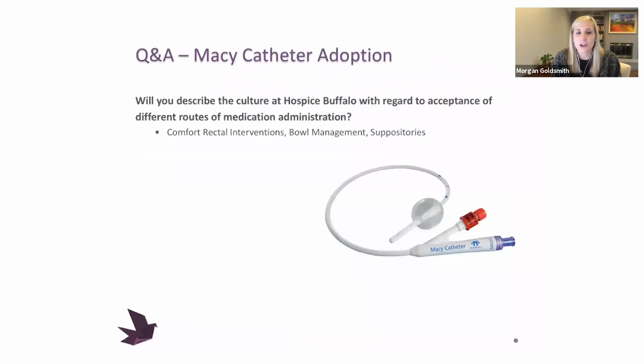Okay, so the next portion of our presentation is really looking at a lot of the questions that were submitted. Many individuals are new to the catheter, and though giving medications rectally has been done for hundreds of years, giving them through the Macy catheter is a new way of administering medications. So there are always questions around adoption. When Natalie and I were first talking, we thought it would be beneficial for the community to share what Hospice Buffalo's experience has been, whether you've been utilizing the catheter and are looking for new ideas or a refresher, or you're just considering if this might be beneficial for patients at your agency.